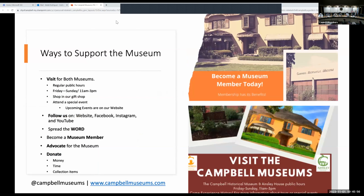All right, so ways to support the museum. What can you do? You can visit the museums. If you have never visited or it's been years since you've been in the museum, I recommend coming. The Historical Museum and the Ainsley House are both open traditionally Friday, Saturday, Sunday from 11 to 3.